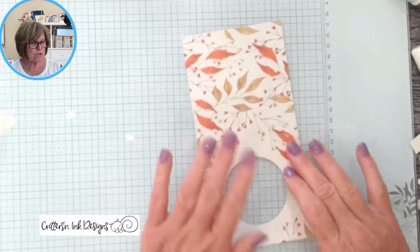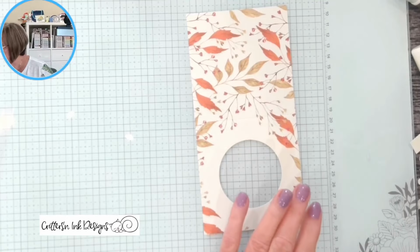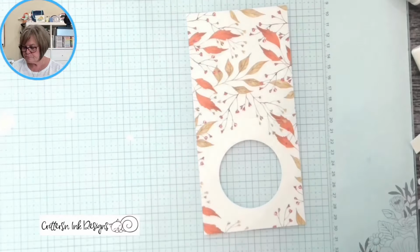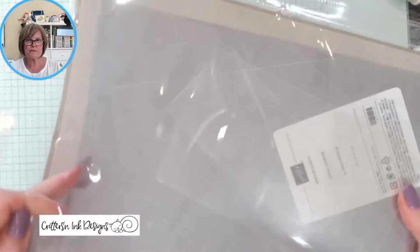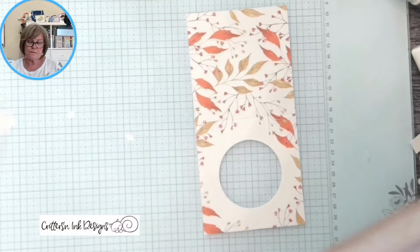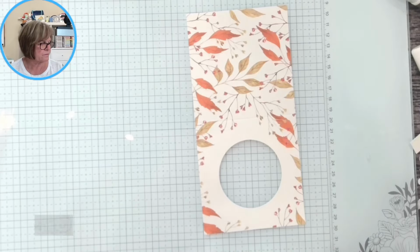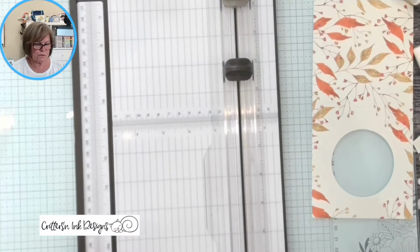So, to do a shaker card, you've seen me do shaker cards many, many times, but you need window sheet. Our window sheet comes in 12 by 12 sheets, and I just keep them in these scrapbook storage things by Spellbinders, and I get them on Amazon, and I think they come in a package of 50 or 100 or something. I have more than I'll ever use, I'm sure.